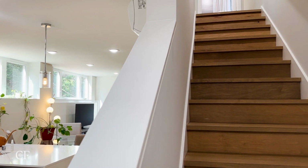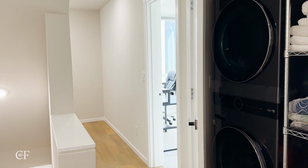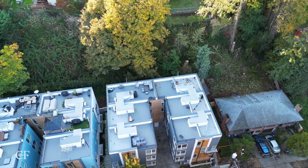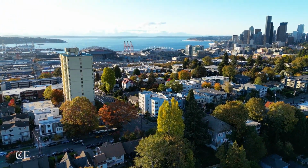So coming up to the 3rd floor, we have the 1st full bath, as well as the other 2 bedrooms and the laundry. And again, as you can see just behind me, these bedrooms get flooded with natural light, especially in the afternoon. Not only that, we have the green belt behind this townhouse. So even though we're on 15th, which is one of the busiest streets in Beacon Hill, completely busy all the time. If you've ever driven on it, you know what I'm talking about.